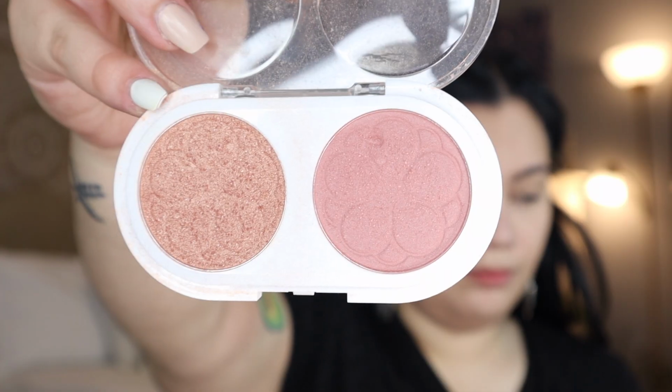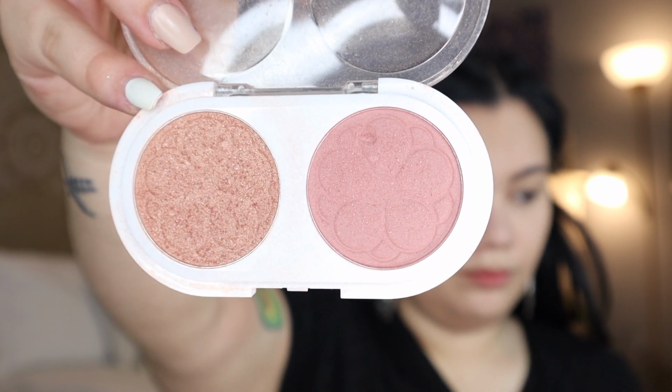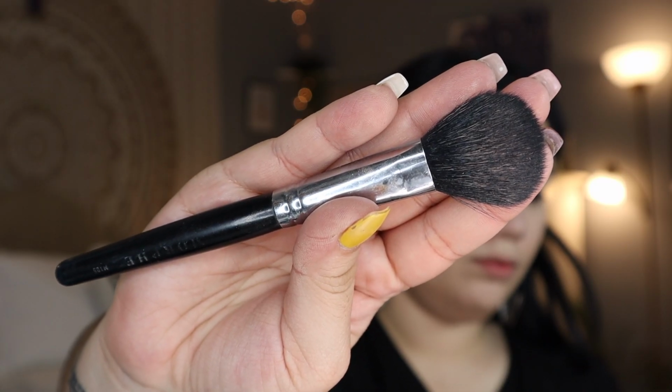and some down here, a little bit on our neck to blend this all out. Now for some blush and highlight, I'm using my Pacifica Cherry Gold highlighter and blush. I wanted to do something lighter with the blush because our look is going to be pretty intense. To apply that, I'm using my Morphe M105 brush, and I'm just placing the blush starting right here and going upward, and this is to elongate your face.